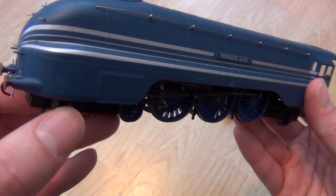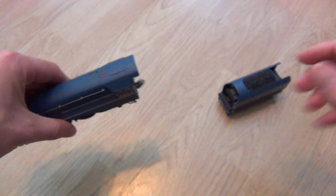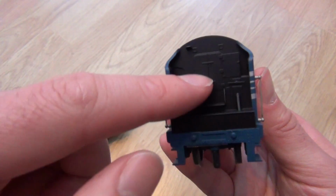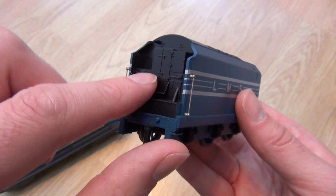This front truck here just keeps sliding about all over the place. Vacuum tubing on the front. It really is incredible. It's just a shame that there's nothing in the cab. And I think they could have made this look a little bit better as well. They've cut corners there and just done that cheap, which is a shame.